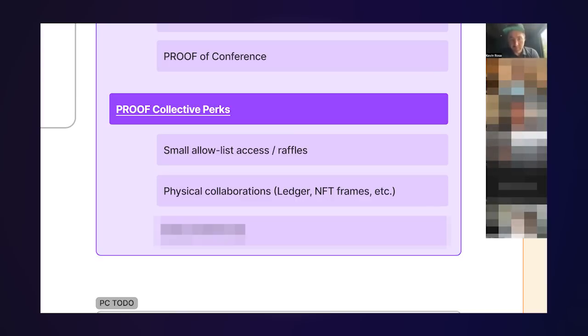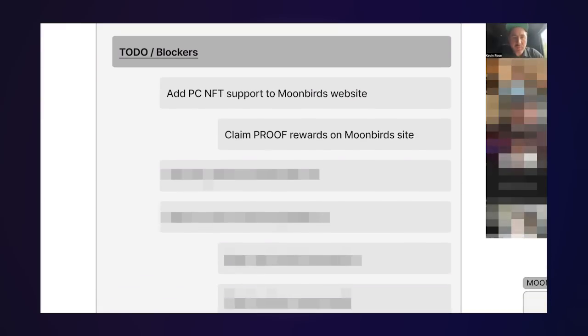How do we provide them with a secure way to access the coupon code that they can use on the Ledger website to get it? Anyway, in my mind, the to-dos and blockers for some of this stuff are: add Proof Collective NFT support to the Moonbirds website. Do we want to do that? If we did it, add an easy authentication to the Moonbirds website.